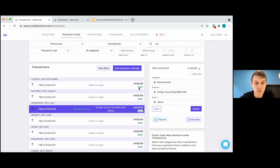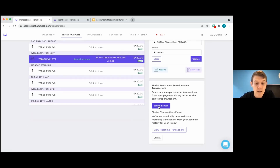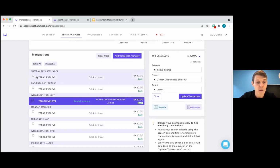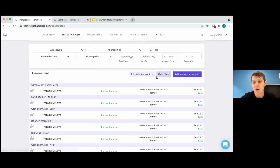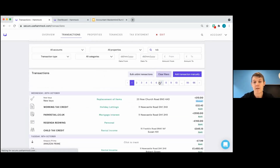But obviously, again, I want to track all these other payments as well. So this is where I can use the other option here, the search and track. Because I've already filtered, I can just click search and track, and then all of these become tickable as well. So I'll just hit select all and update 10 transactions. So you can see just like that, again, I've done all my historical rents, and going forward, that will track automatically. As a landlord, I just start getting notifications letting me know that my rent's been paid. And actually, if my rent isn't paid on time next month, I'll get a notification that it's late. So that's the kind of level of additional service you can offer your clients here.